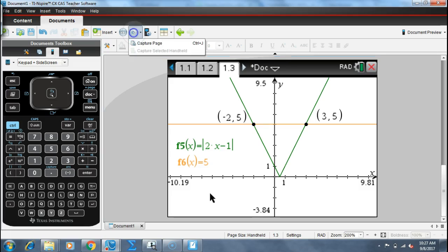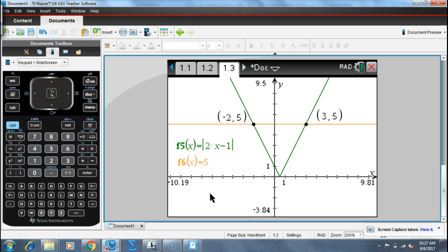So we did find those intersection points. Here's where that elevator music comes in.